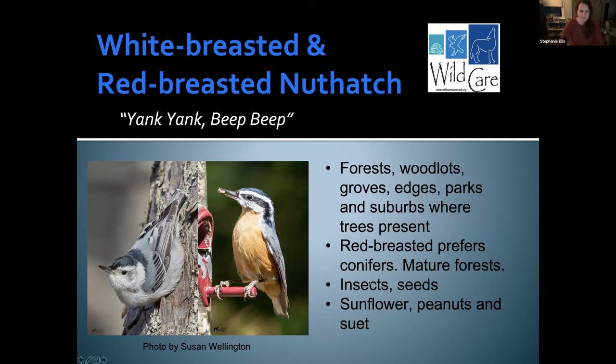So what do they love to eat? They absolutely adore sunflower, peanuts, suet, and mealworms. And these guys, you can see here, have the ability to climb on trees and climb face down. They're able to cling to anything. So they will hang on a suet cage. They'll go to tube feeders, platform feeders, window feeders, you name it.